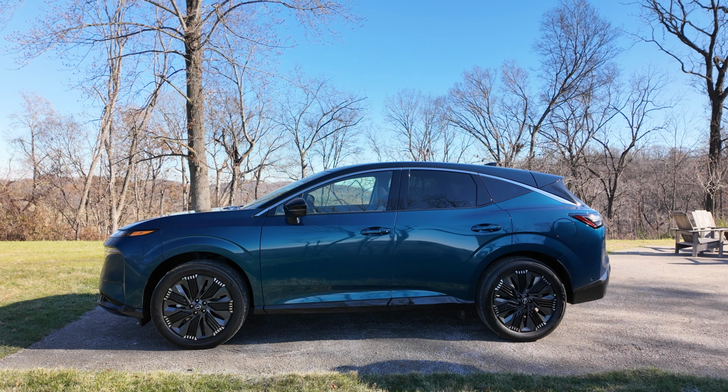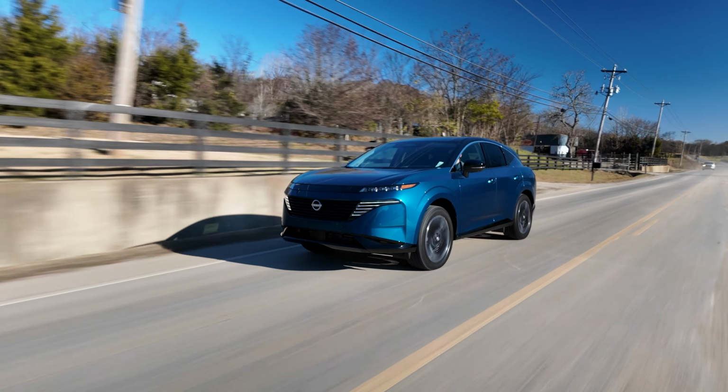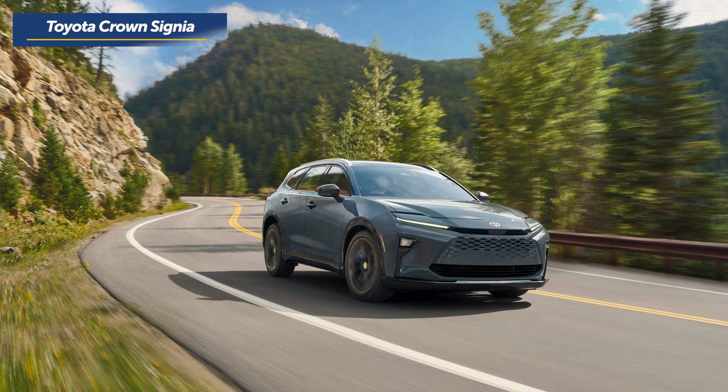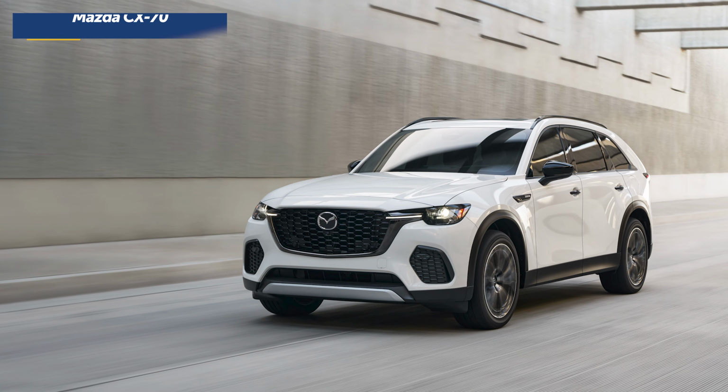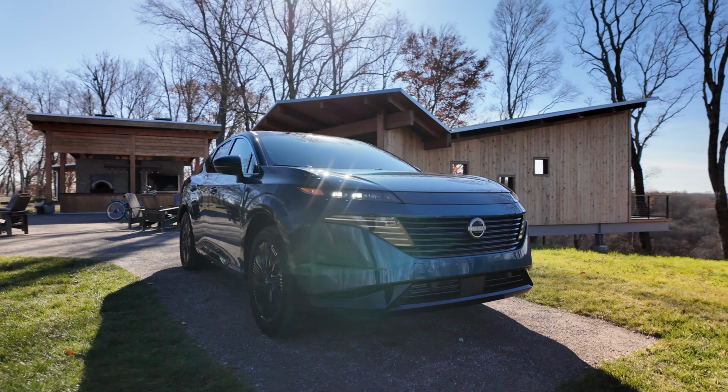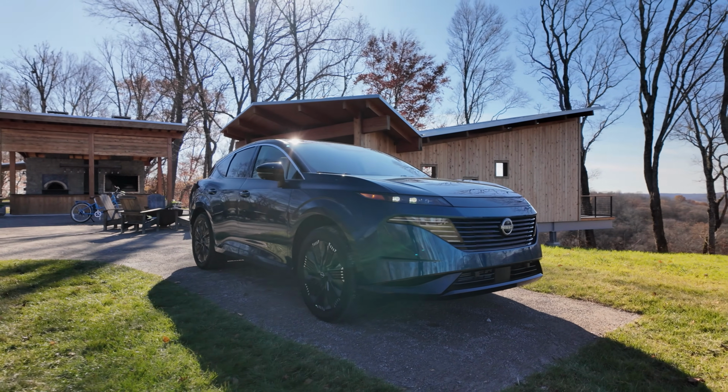Some competitors in the mid-size 2-row SUV category include Toyota's new Crown Signia, Honda Passport, Mazda CX-70, and the Chevy Blazer. Expect to see the new Murano in dealerships at the end of 2024.